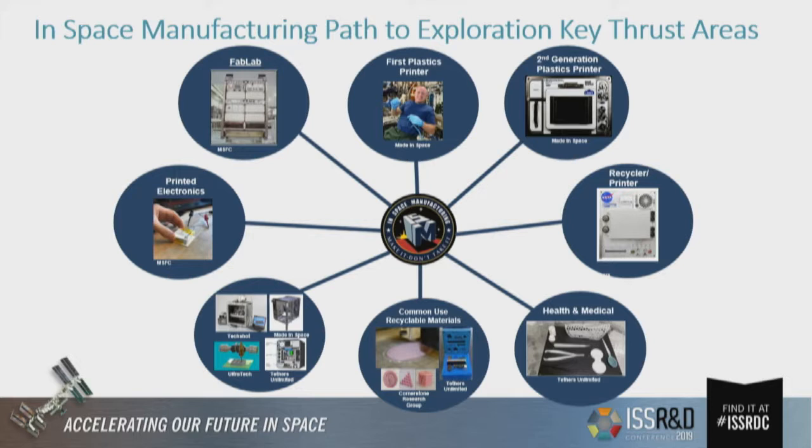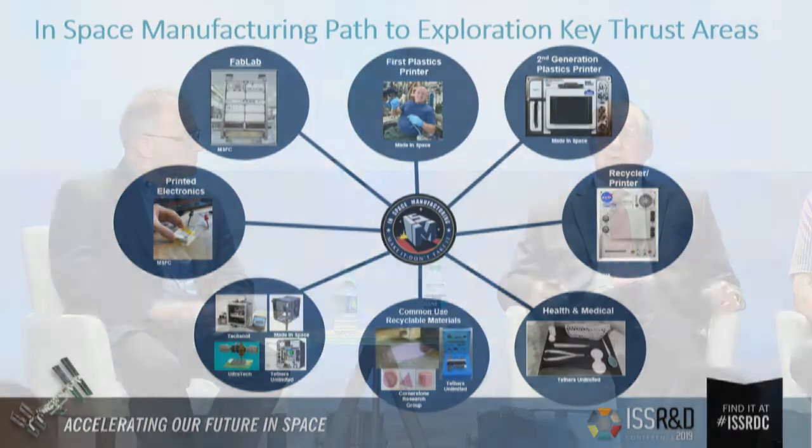Recycling is also a very key technology in being able to realize logistics reduction. So Tethers Unlimited has now flown the Refabricator. It's on space station. Its purpose is to recycle Ultem 9085 and do that continuously. Then Tethers recognized that, hey, if we add a sterilizer to the Refabricator technology, we could actually have a food and medical grade sterilizer. Now that's also important because a significant fraction of the waste stream on space station comes from food and medical waste.